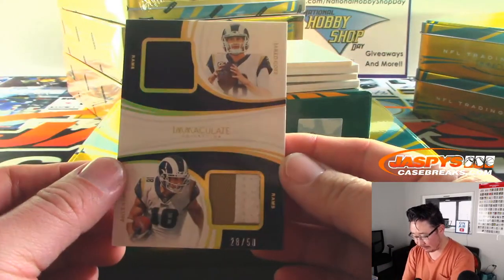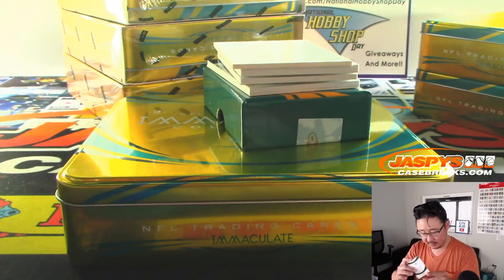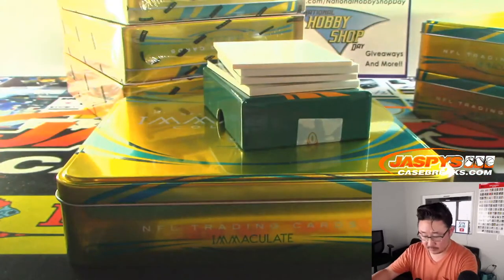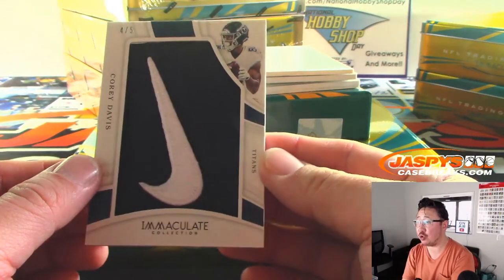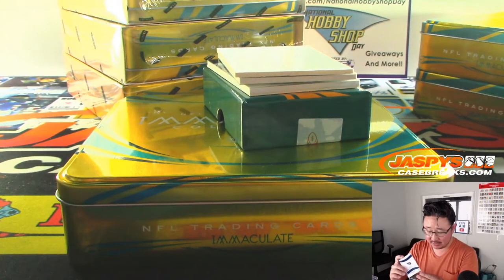There's Jared Goff. And there's one of his favorite targets, Cooper Kupp. 28 out of 50. That will be for Evan with the Rams. Ooh, and a Nike swoosh. 4 out of 5 Nike swoosh. Corey Davis, Titans. Jay with the Titans.